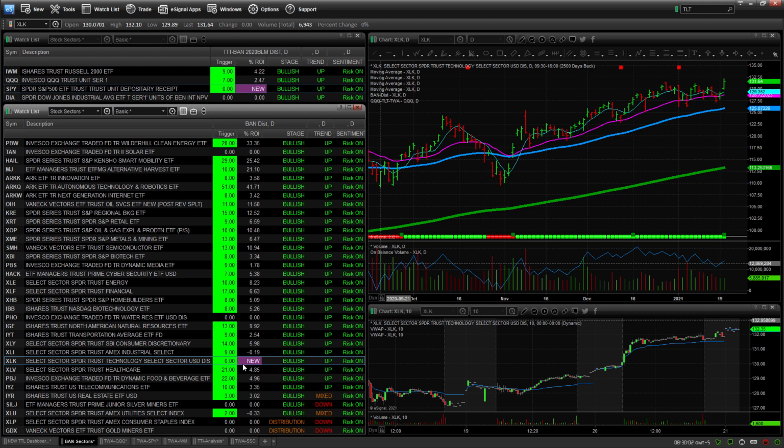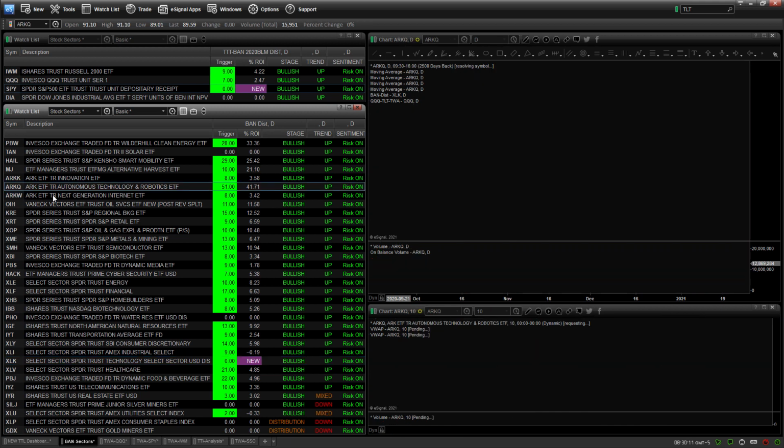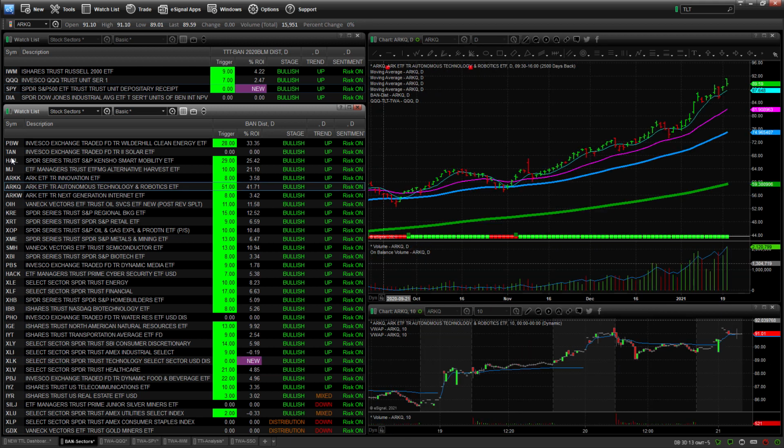So if the tech sector's got a good buy, we could actually end up seeing some of these other tech plays really take off. You can see up here 41% on the autonomous vehicle, which is pretty much very similar to HAIL. It's autonomous vehicle. HAIL is smart mobility. They're slightly different. One's got more robotics in it. But amazing, some of these sectors and these tech sectors are really starting to pop.